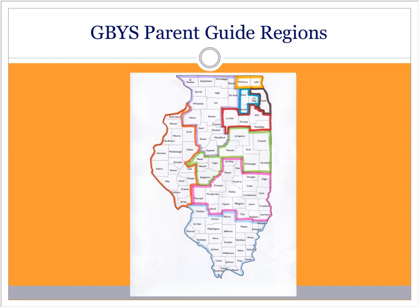So we've broken up our parent guide regions kind of odd if you look at it, actually, but it did make sense when we did it. We wanted to make sure that we weren't going to be breaking up any CFC offices or sharing any CFC offices within regions. So that's one of the reasons why we did that. And then obviously Cook County is very populated, so that's why it's its own little region there. And as you get into the more rural parts of the state, the regions are larger.